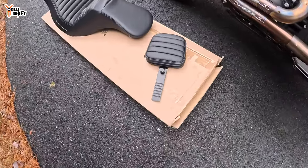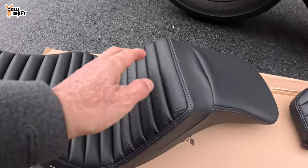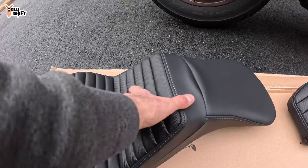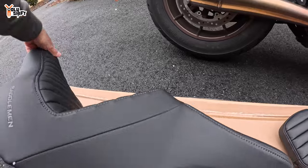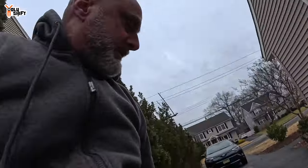There's the backrest portion. I got it with this carbon fiber texture so it grips and holds both. Now I need to set this up, obviously, and flip it over. Let me prep this.